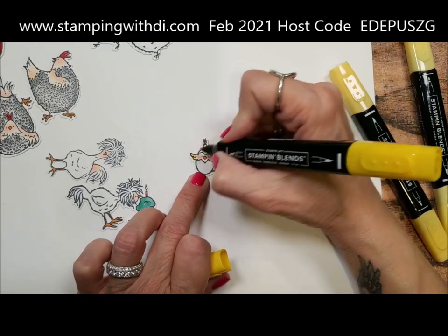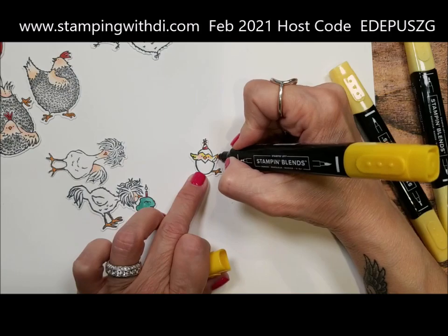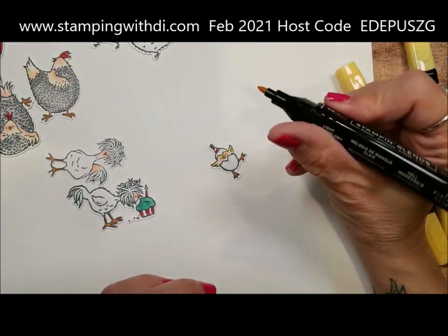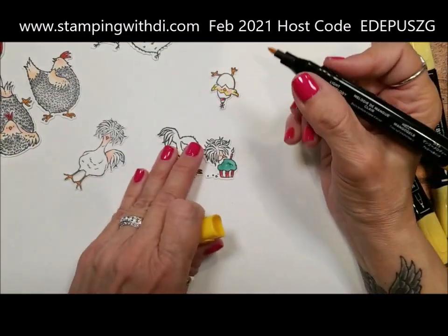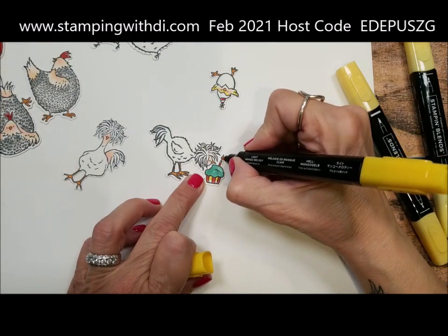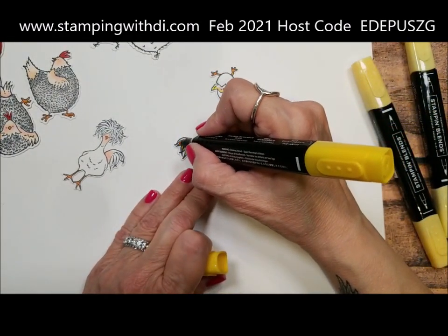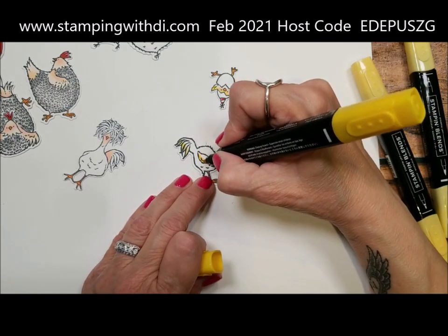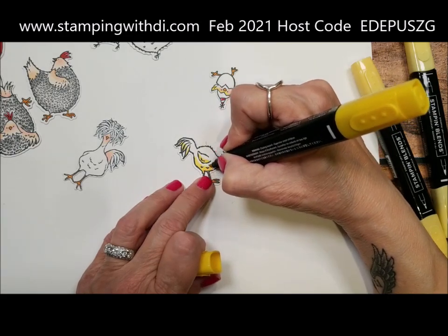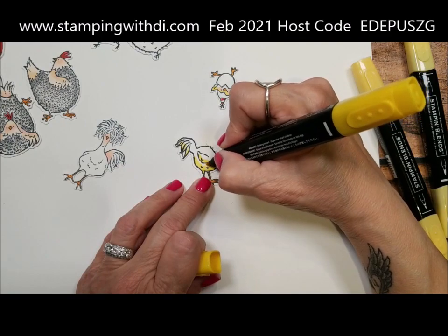That's what I try to do, is give ideas for coloring. Maybe mixing colors that you might not have. All right, so this is the, what did I say? Light Mango Melody. So I'm going to put it there, a little bit on the candle, a little bit on the tail feathers, a little bit here, because it would be a little bit darker there, and underneath here a little bit.